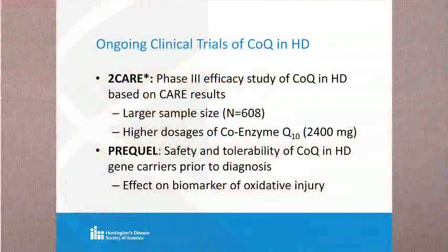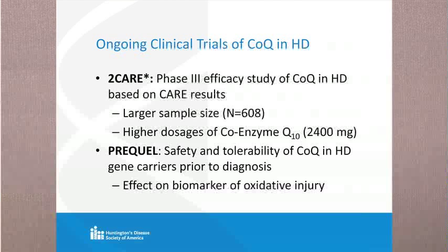So based on this information, there was a lot of excitement that there is some suggestion that CoQ may have an impact on disease progression in Huntington's disease, and currently there is a large ongoing phase 3 study of CoQ in Huntington's disease, largely based on the results of the CARE-HD study, but using a much higher dose of CoQ. So in the CARE study, they looked at 600 milligrams of CoQ. In this study, they're looking at 2,400 milligrams of CoQ, largely based on a small study that suggested that beyond 2,400 milligrams of CoQ, you did not see much increase in plasma levels.